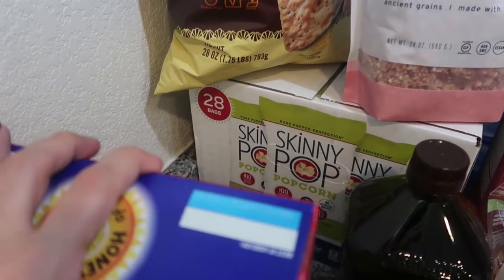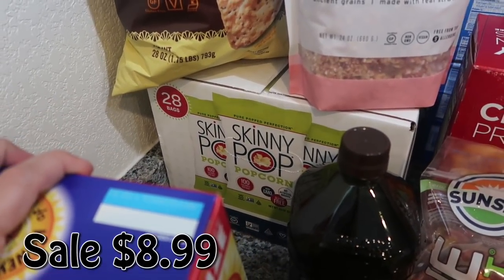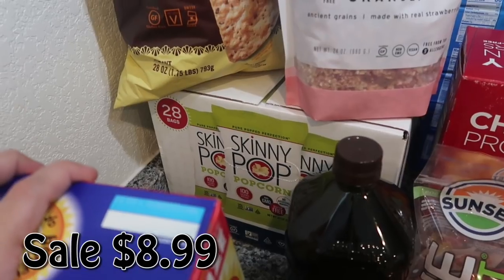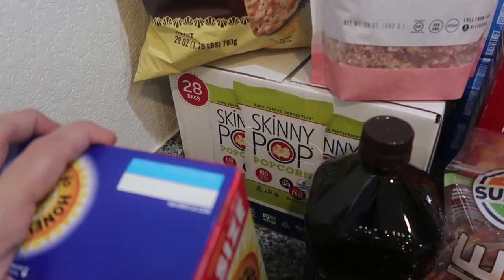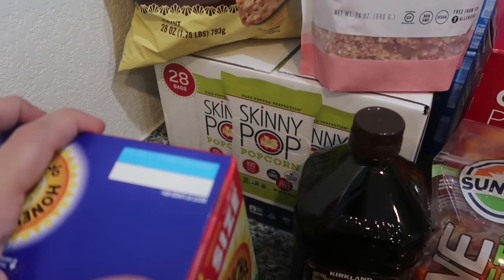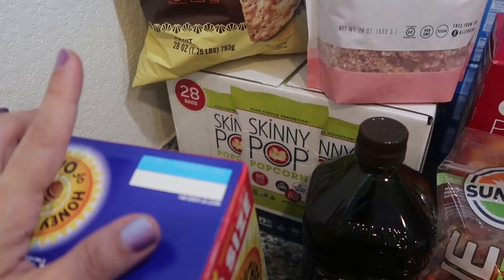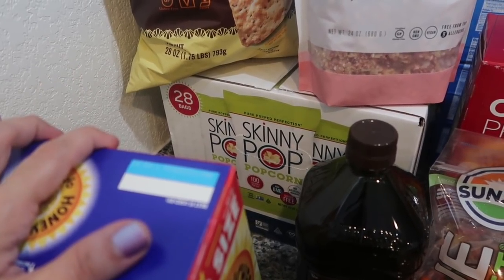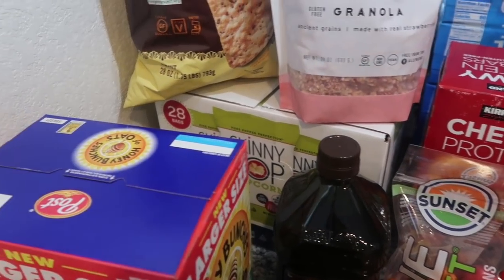There is that SkinnyPop popcorn that I was talking about. There's 28 bags in there, and they're organic, non-GMO, gluten-free, like everything and anything that it could be, dairy-free, nut-free. So it's perfect to bring as a snack for school. My kids will love popcorn. I'll throw two bags of that in that teacher's little bin thing for her on the first day of school, and then the kids can just use the rest for lunches. So I thought that was a good deal.